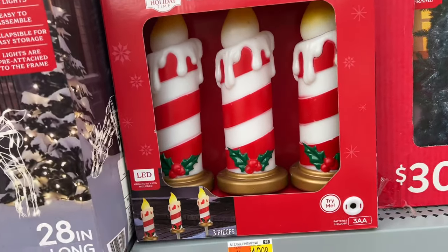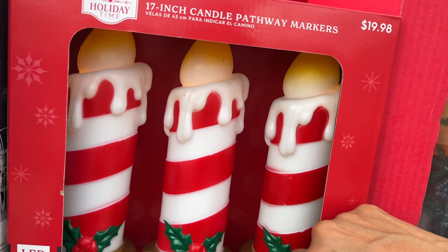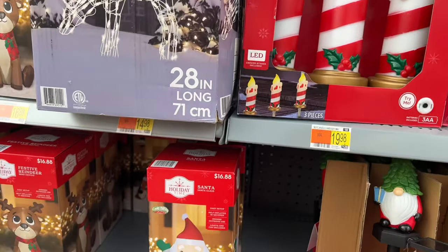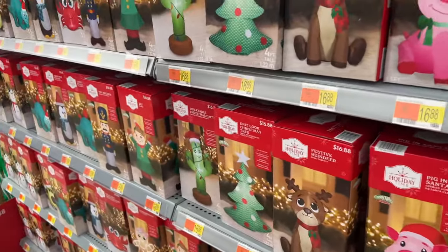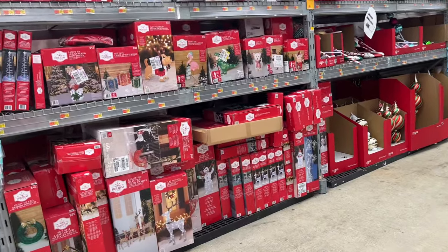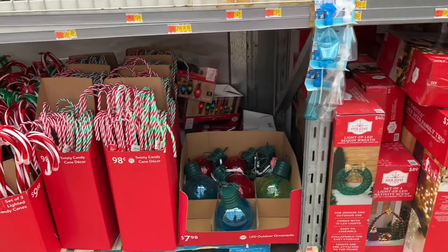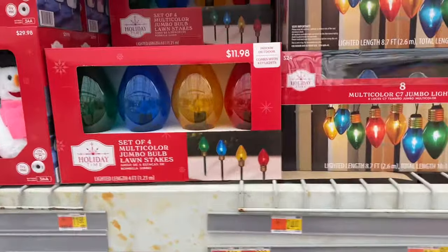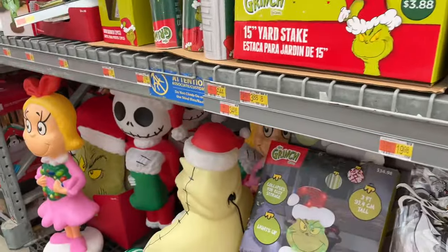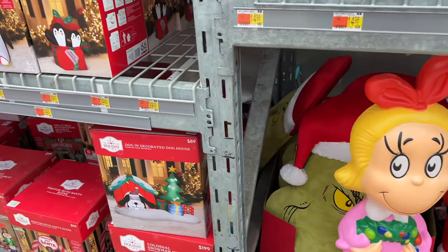Ooh, look at these. Are cute. $19.98. The little pathway candles. I would try to use that in the house, though, knowing me. Yeah, so we just standing outside looking at all of this stuff. I think that blow up isn't a bad price, y'all. I really do. More pathway lights. Okay, more of those plastic hard blow ups. And there's a big one here.